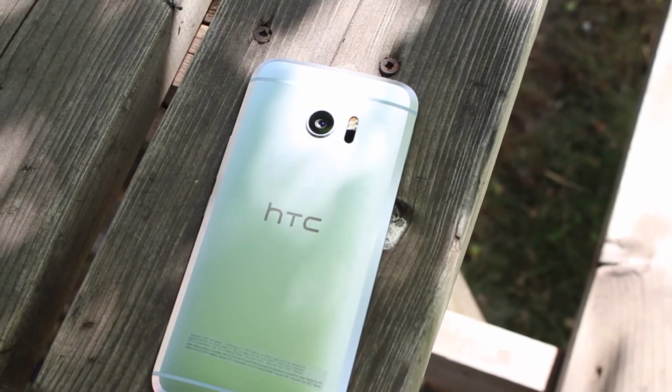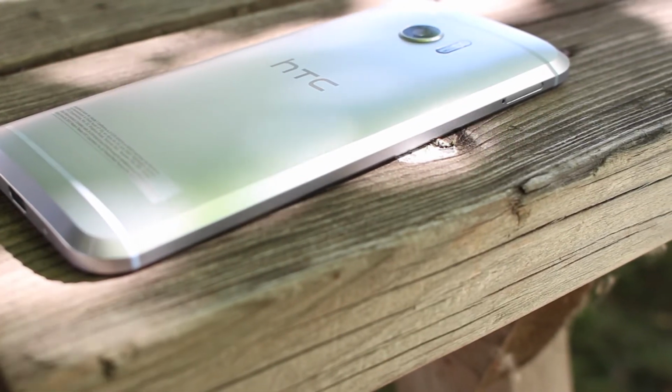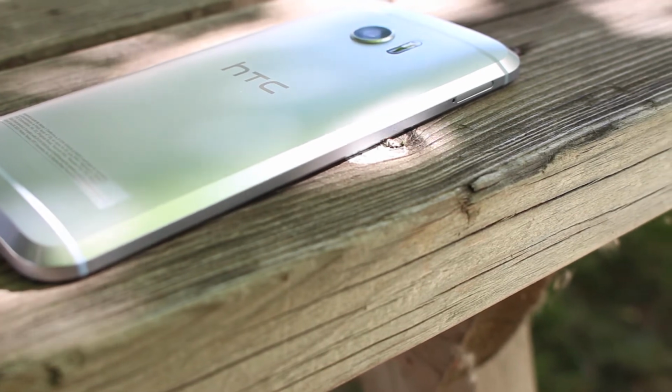You're getting a 5.2-inch Quad HD display, Android 6.0.1 out of the box, 32 or 64 gig of storage, 4 gigabytes of RAM, a 12 megapixel camera, and of course a 3000 milliamp hour battery with a Snapdragon 820 chip. Now let's take a quick look and see what HTC did this year with the design.